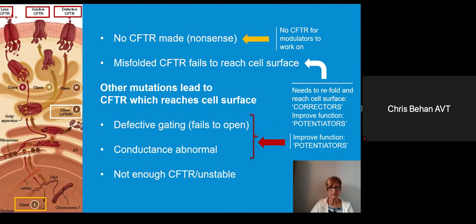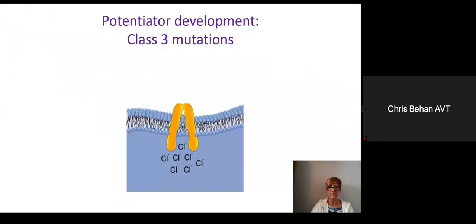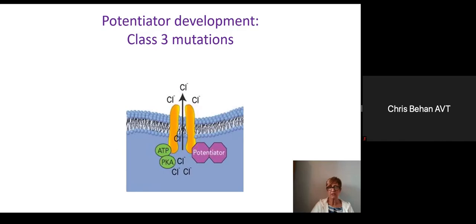What's important is that all of the other mutations which occur lead to some CFTR at the cell surface, and indeed when these drugs were first being developed, this was the low-hanging fruit, and the gating mutations which failed to open upon instruction were those which were first tackled with small molecule CFTR modulators. This is a figure showing one of these gating mutations where the protein is present on the cell surface but fails to open. When a potentiator drug binds to that channel, it forces it to open, and chloride can be released onto the cell surface.